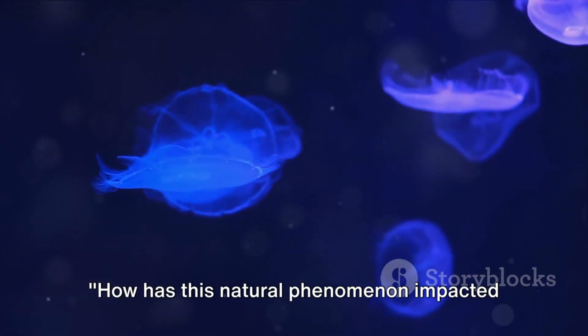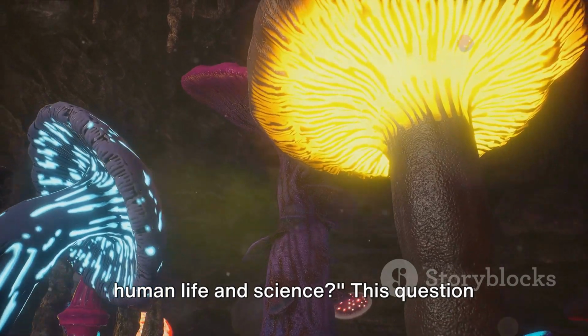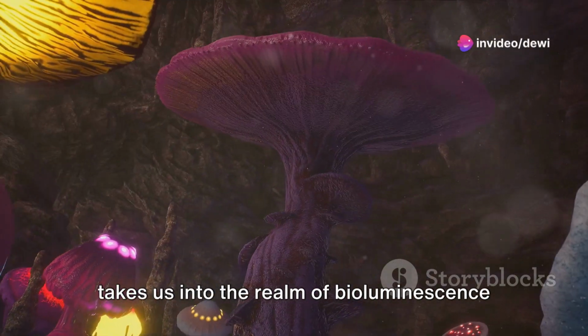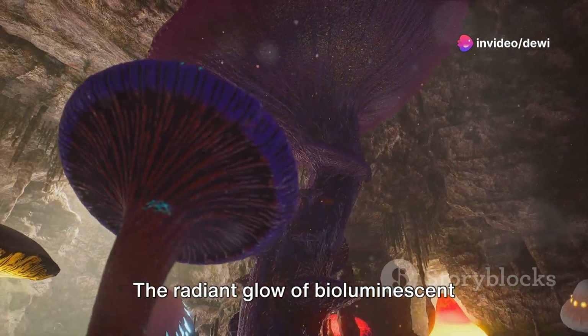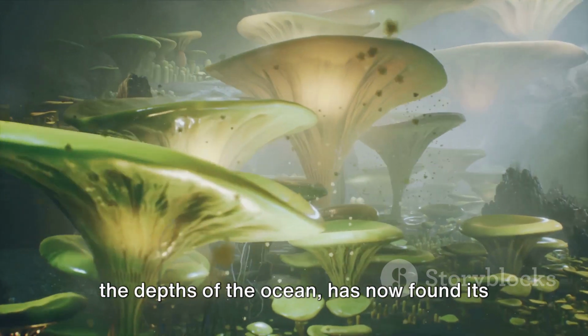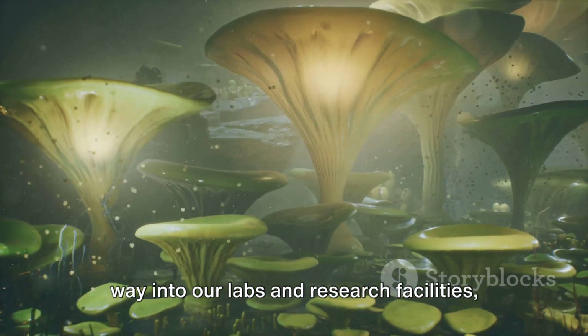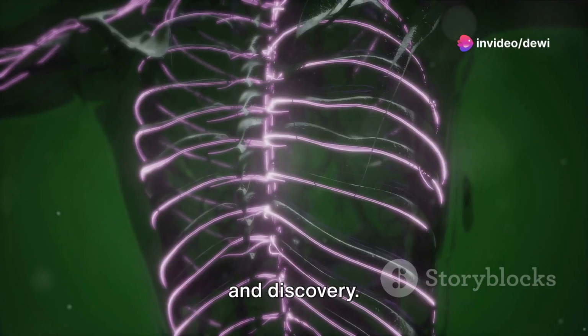How has this natural phenomenon impacted human life and science? This question takes us into the realm of bioluminescence and its role in human advancement. The radiant glow of bioluminescent organisms, once thought to be exclusive to the depths of the ocean, has now found its way into our labs and research facilities, lighting up new pathways for innovation and discovery.